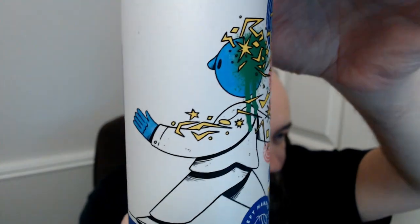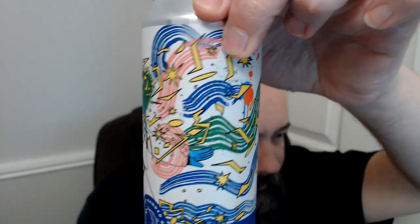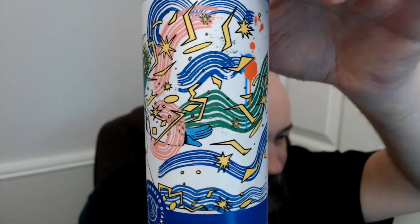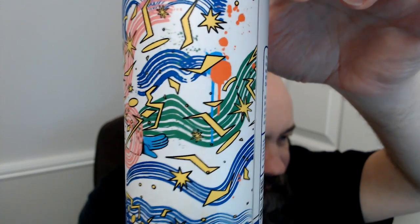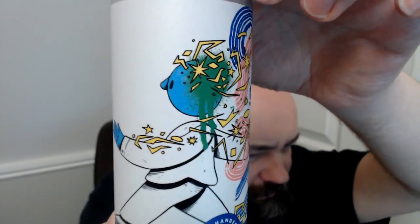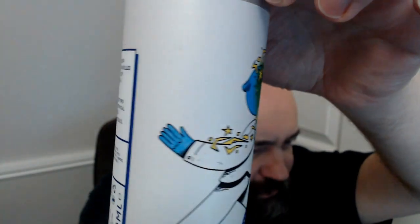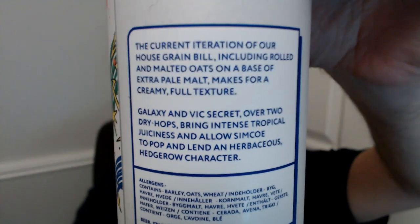And yeah, their can art is proper psychedelic. People really get carried away with can art, and why not? Why not have fun? It looks like a weird sort of abstract craziness, but yeah, fair dues.